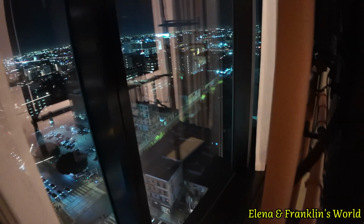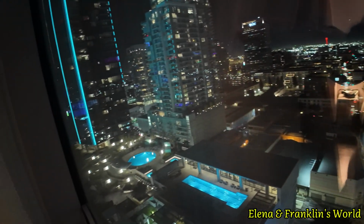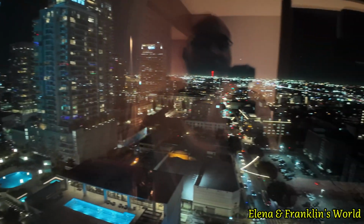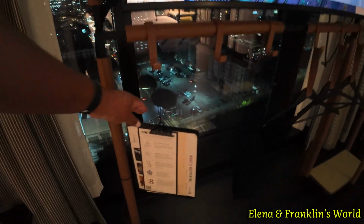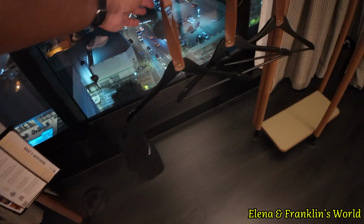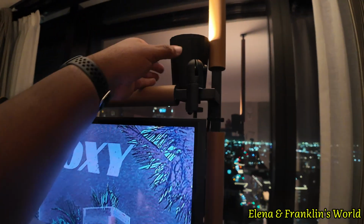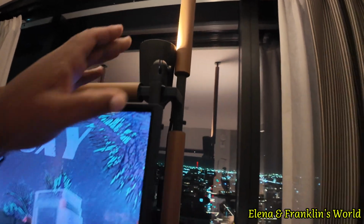Behind the TV, you have instead of a wall, you have a full glass wall. So this is the view. You can see the pool, someone swimming in the pool. I'll get a better view in the daytime. Let's see, you have your TV, have little menu cards on a clipboard. You have your steamer and some hangers on some leather straps. On top of the TV, they give you this lamp, which I guess you can adjust where you want it at. And like I said, the walls are basically glass.